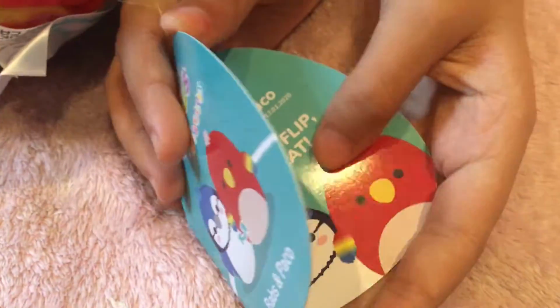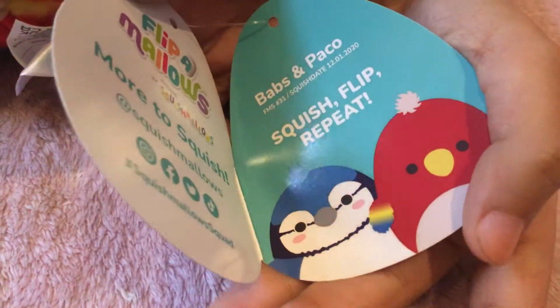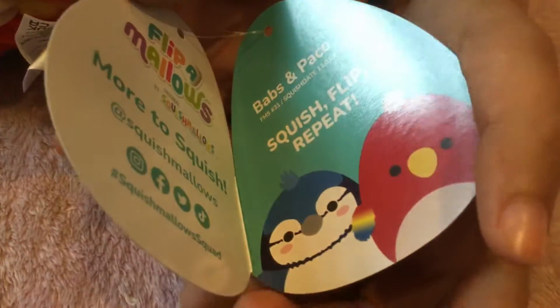Here is the bio tag. There's no bio, but here's the tag. Yeah, super cool. Shows both pictures. But yeah, this is one of the new tags. But yeah, there's no bio tag. Even if it would have been the old tag, there's no bio tags on flip mallows.